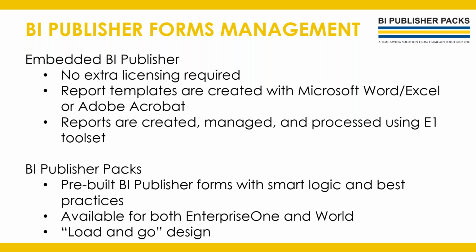So BI Publisher packs, they're pre-built forms, they're smart logic, and because we came from an output management, forms management, CreateForm, transform background, a lot of the best practices that we would build into doing this for forms are built into it as well. We've got them for both Enterprise One and World. To be totally honest, 95% of our customers have been Enterprise One. We've had a handful, a few World ones. And a large reason for that is, by and large, if you're a World customer, you've been using this for a long time, and you probably have the stuff done up already.